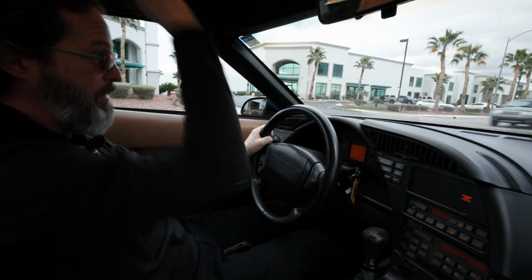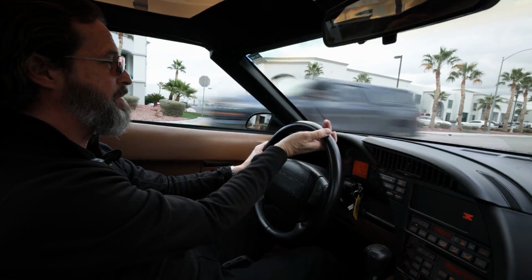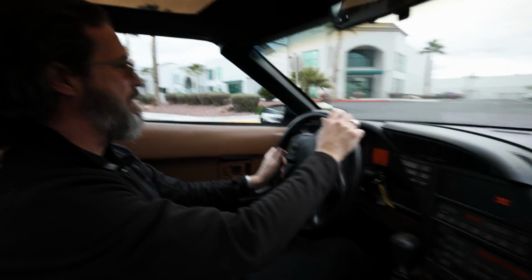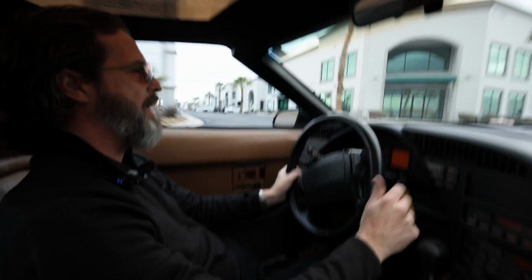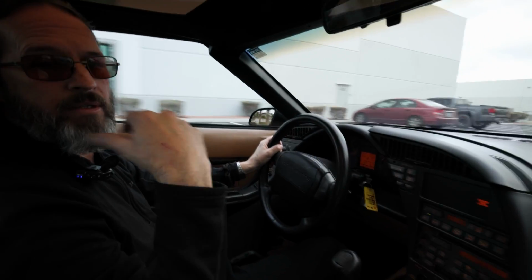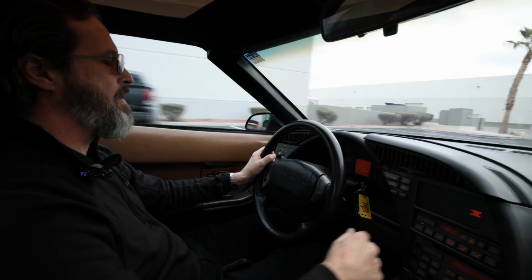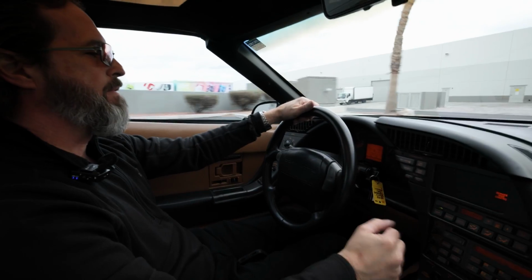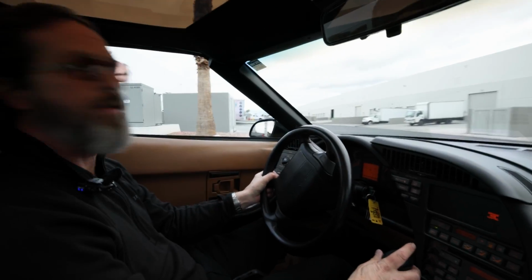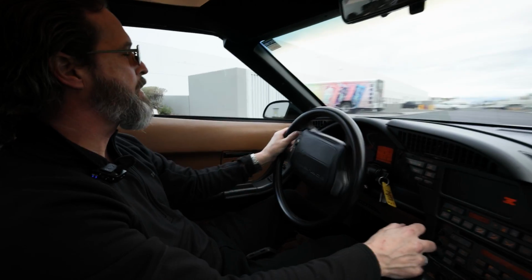But we're in first gear, we got a lot of traffic heading towards us. I'm gonna try a real quickie here. Good. Okay, so yeah, in good bumps, we have a couple little rattles from the roof and the leather seats. But other than that, we're in good shape. A couple other important things I'm going to look at in just a moment.